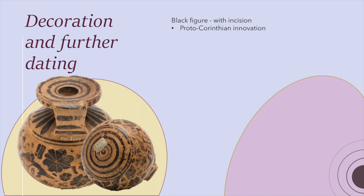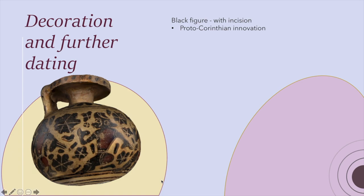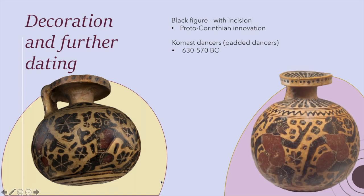The decorative features along the shoulder, handle, neck, and base fit well with the typical decoration for either the early or middle Corinthian periods. The incised rosettes that fill the central frieze are common from the early all the way through to the late Corinthian periods, and are a motif borrowed from the East but adapted into a Corinthian style. As for the figural decoration, this Aryballos depicts comasts, otherwise known as padded dancers.